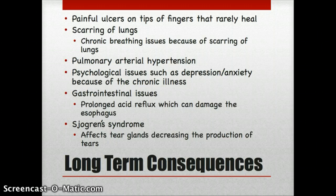Over time, scarring of the lungs can be an issue in scleroderma patients as well. This poses a risk for these individuals to develop chronic breathing problems. Another issue that can arise over time is pulmonary arterial hypertension. This is high blood pressure in the blood vessels of the lungs. Anyone suffering from a chronic illness is also at a higher risk of developing psychological issues like depression or anxiety. This is true with scleroderma, as it does not have a cure at the moment.